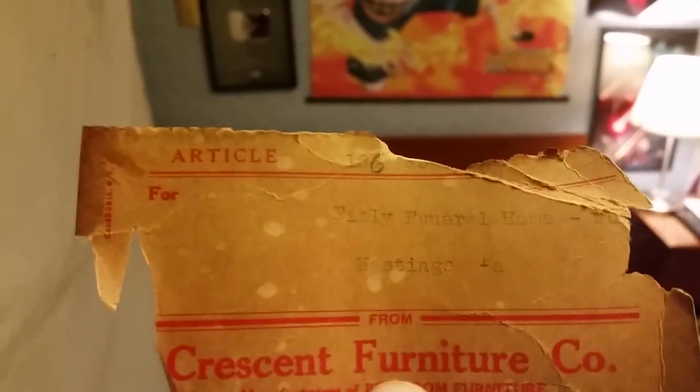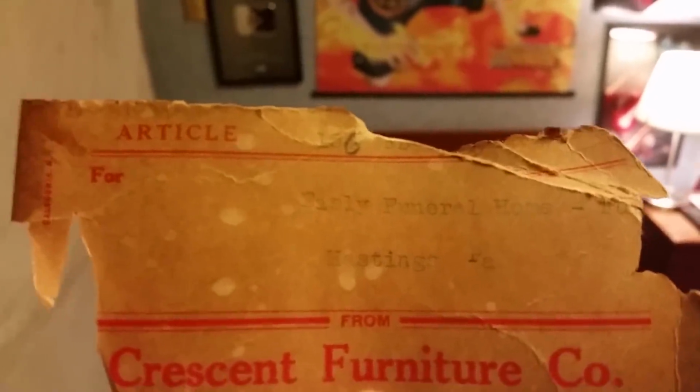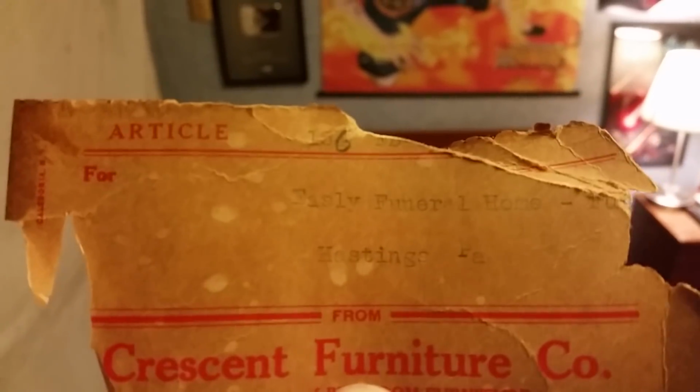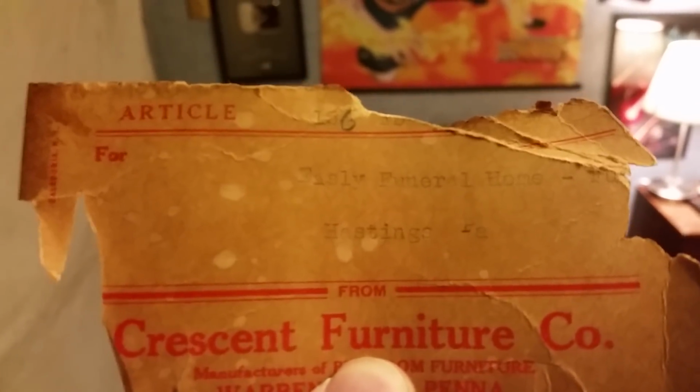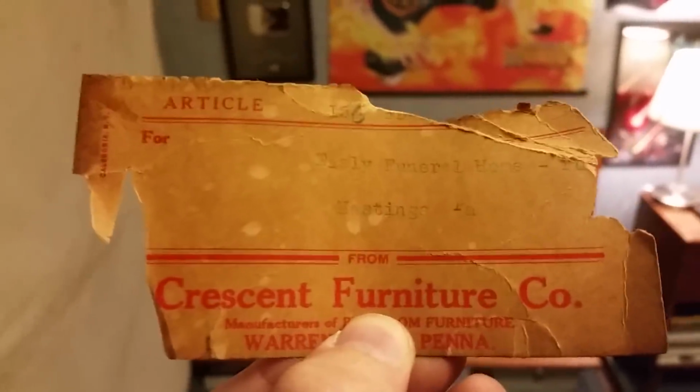But here's the interesting thing. It says it's for the Faisley, or maybe the Easley Funeral Home in Hastings, PA. And I know where Hastings is. I've been there many times. It's not very far from here. But yeah, so I just found that out. And this is the same bed I've had my whole life. I got this bed when I was like 3 or whatever the hell.